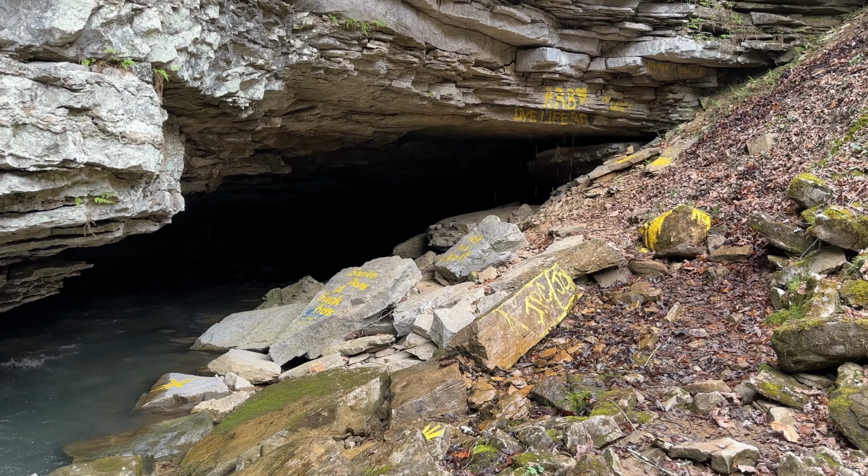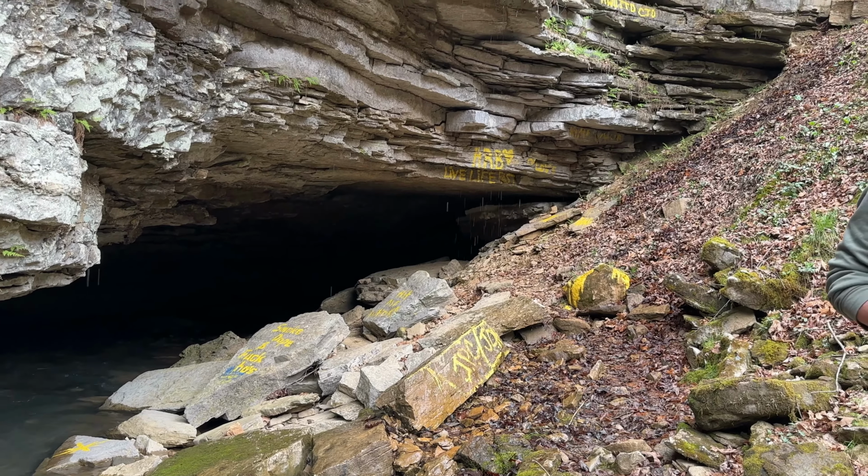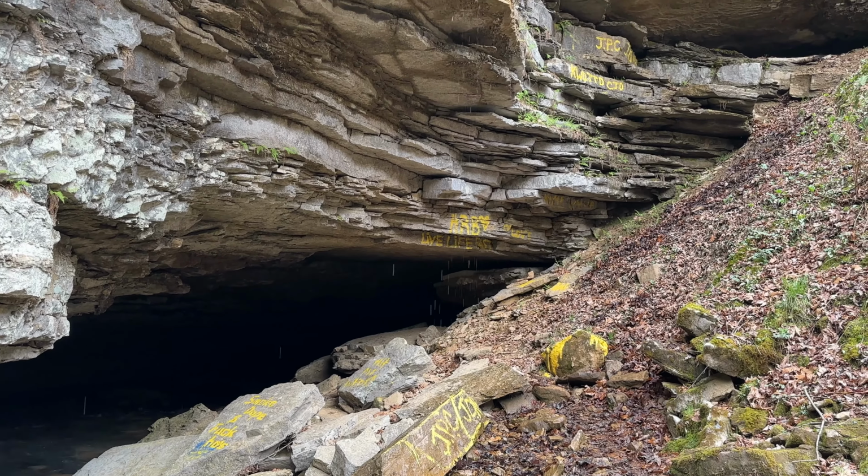This area used to be very pristine, and there wasn't any kind of graffiti or anything. And when we showed up today, this is what we found.